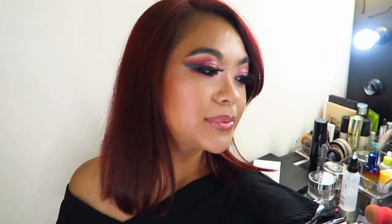Because usually when I've been batch filming, my table looks like this and it stays like that for a few days until I can motivate myself to clean it up. So yeah, that's what today's video is gonna be. Come along with me, motivate me to clean up my makeup table, my filming area, my bedroom in general. You also get to see a little bit of my filming setup. It is nothing fancy, nothing huge, as you will see.